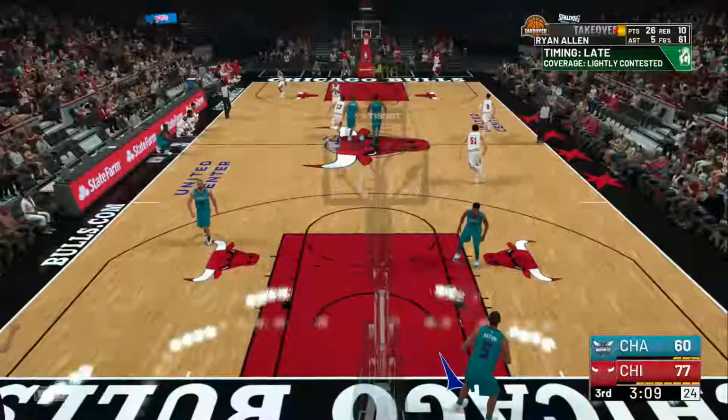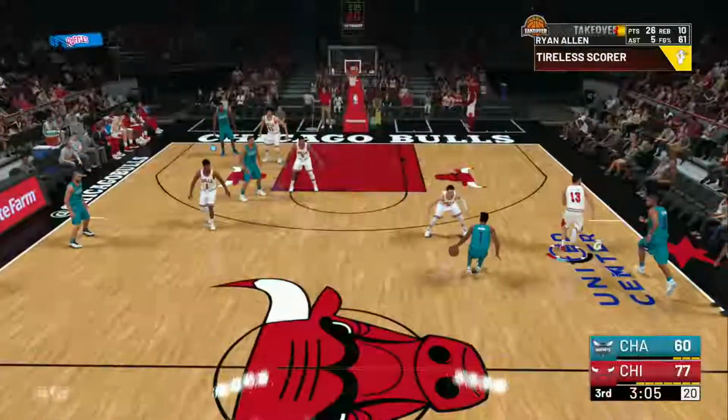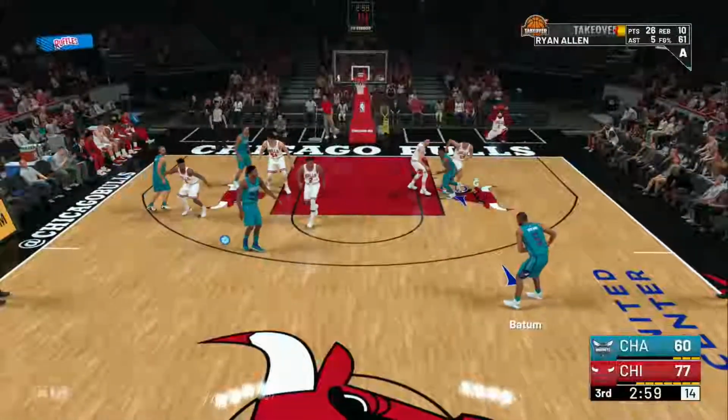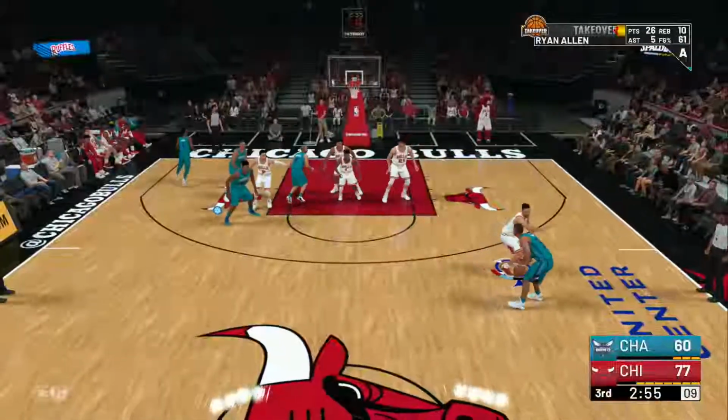Allen's got 26. Indicative of what we've seen tonight: one team being the aggressor, the other failing to react. You know the saying, numbers don't lie. You can see it up there on the scoreboard. Now here's Batum. 11 points in the game.